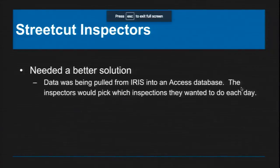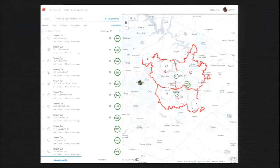And then we also had Streetcut Inspectors. So if, say, Google Fiber comes and cuts up the street, they have to fill that back in. So they have inspectors that come out and make sure they did a good job. And so they just needed a better solution. Their process was pulling the data from IRIS into an Access database and then just kind of going off a list from there. And that just wasn't working for them.